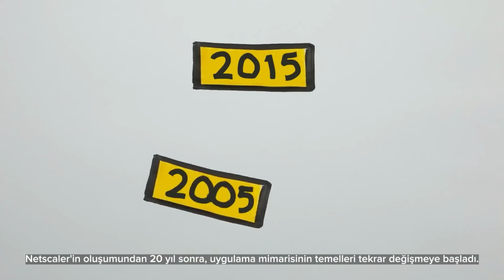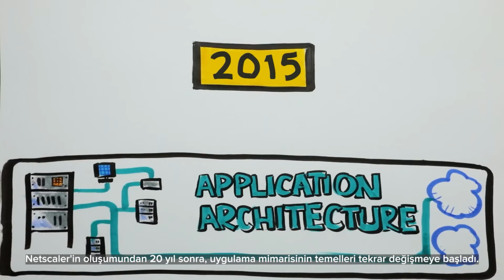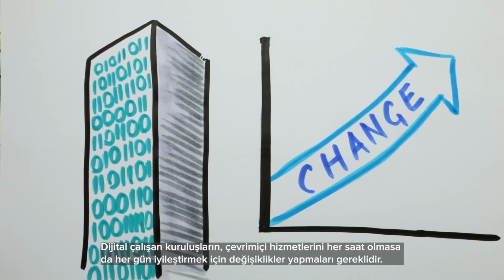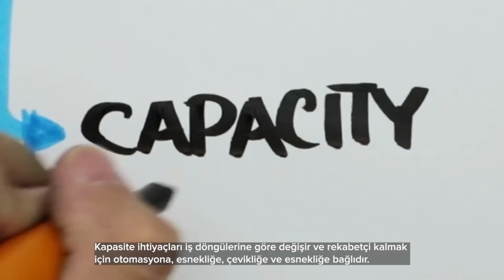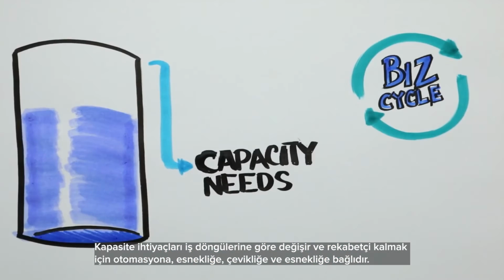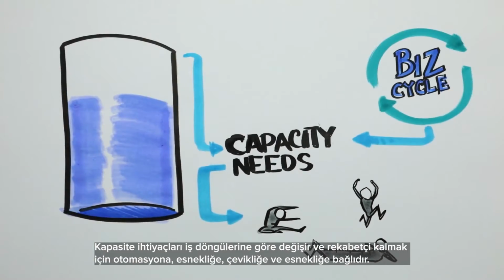20 years after the origins of Netscaler, the fundamentals of application architecture began to shift again. Highly digital organizations need to make changes to improve their online services every day, if not every hour. Their capacity needs vary according to business cycles, and they depend on automation, flexibility, agility, and elasticity to remain competitive.